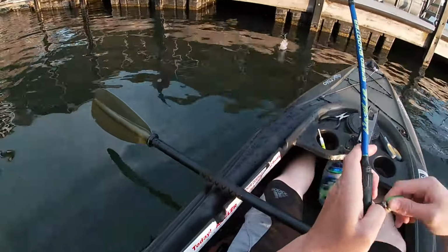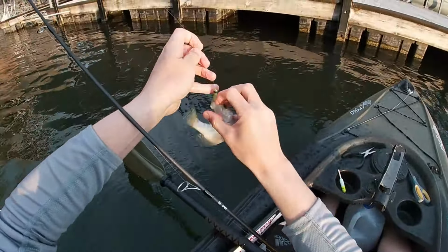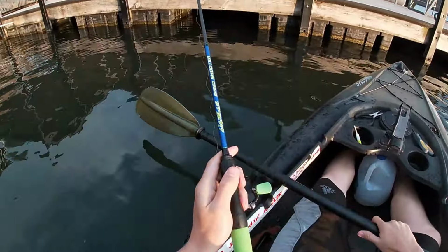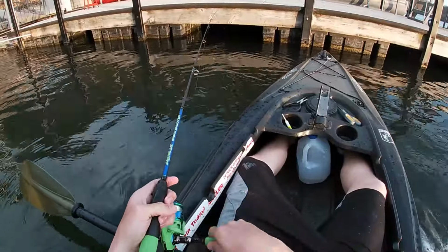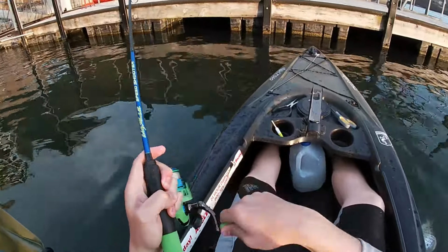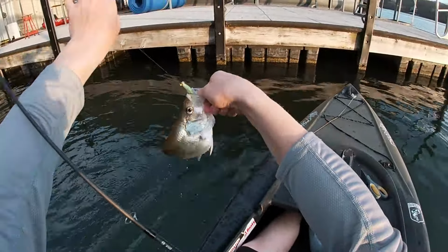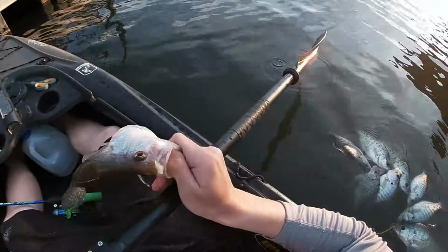There's a fish right at the edge of the dock again. That's another small one though. I'll let her go right back in the water. See you, bud. Let that sink for just a little bit. There's a bite. Oh, she was there. There's one. That's a bigger fish. You can tell by the way he ate it. Yep, that one I'm gonna take home. Very, very thick. Man, these things are eating up.